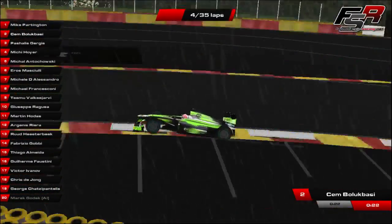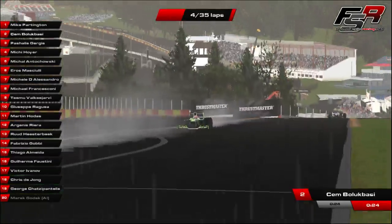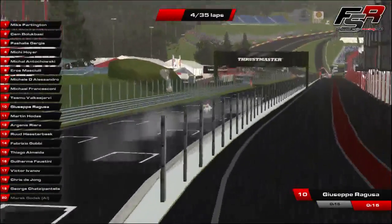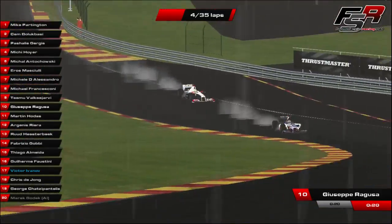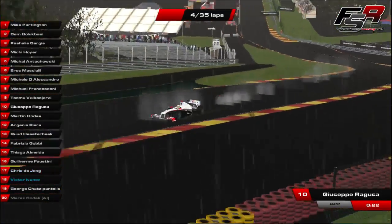Any battles? Yes, Ragusa versus Timo Varkijärvi. A battle for P9 at the moment. Seems like the battle for the lead is settling down a little bit. So let's focus here on Timo versus Giuseppe Ragusa.